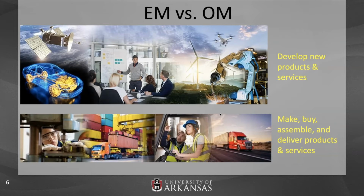But in the middle, it's about people. And these new products and services are typically delivered by projects and project managers who work with engineers from a lot of disciplines and put together a program to develop a new product or service and then turn it over to operations. And so we can say that the EM folks do it once and the operations folks do it many times. So once that product is available, then they have to make it, transport it, etc.